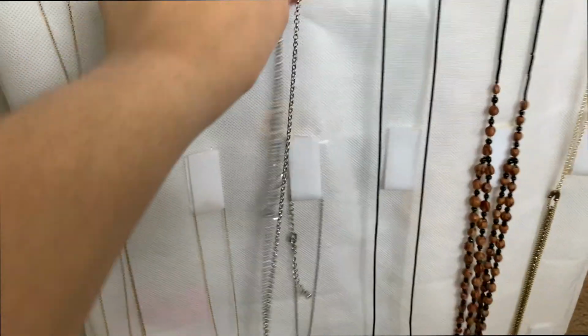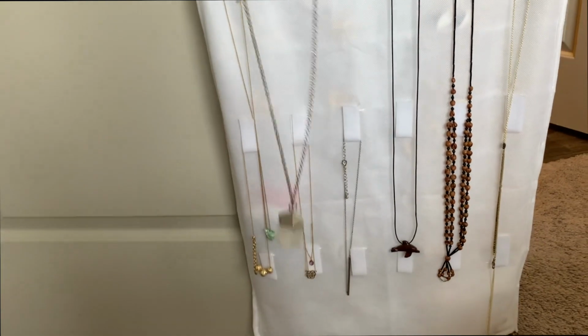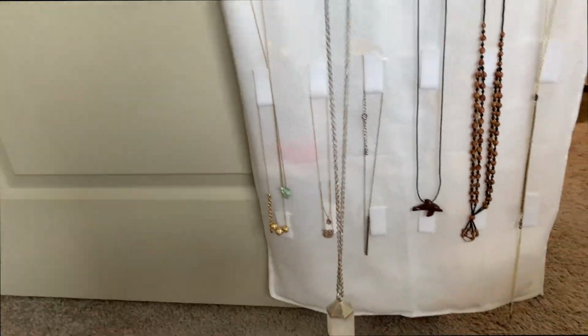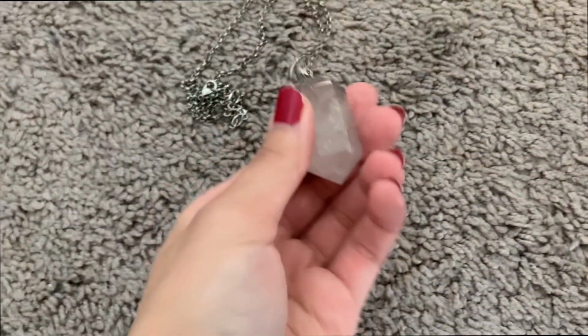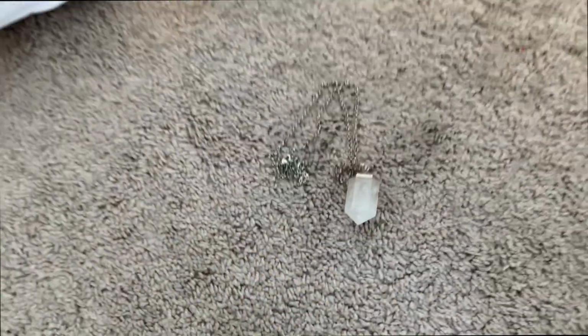This one, I remember getting this from Nordstrom back in middle school or high school, and I used to wear it all the time, but I do not wear it ever, ever, ever. So I'm definitely gonna give this one away. I think it's beautiful and I love stones and semi-precious stuff, but it's just not for me anymore.